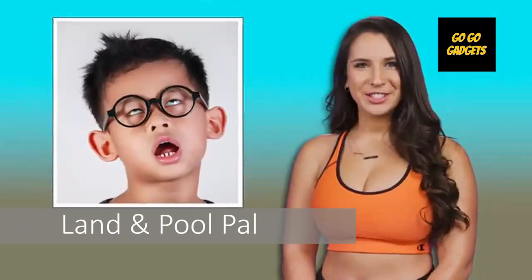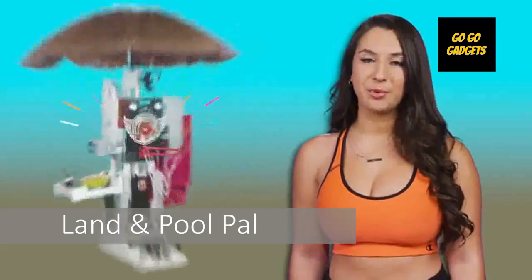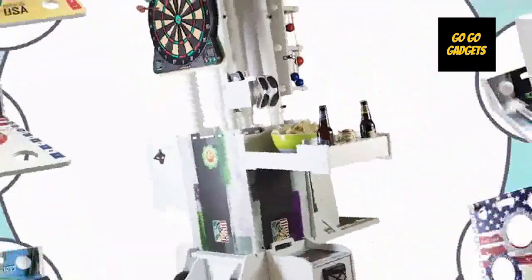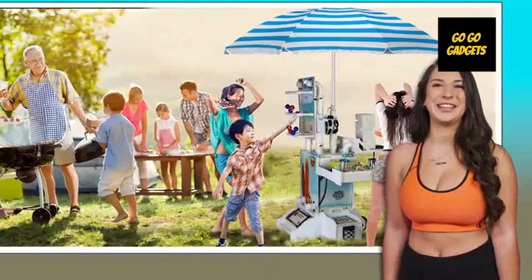Are you bored with nothing to do? Then the Land & Pool Pal is for you. After spending years working on prototypes, the all-in-one outdoor game activity center, the Land & Pool Pal, is now ready for the market. With 12 interchangeable games and multiple accessories, all age groups can have fun at the swimming pool, hot tub, while camping, tailgating, or just having an outdoor gathering. So, let's put down the phones and devices and go out and have fun like the good old days.